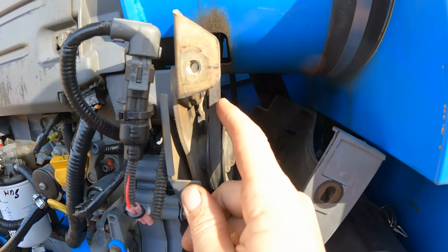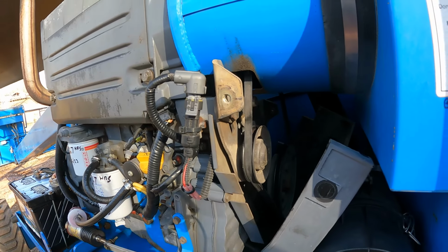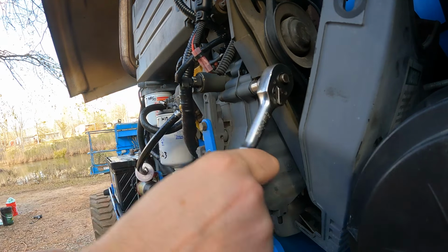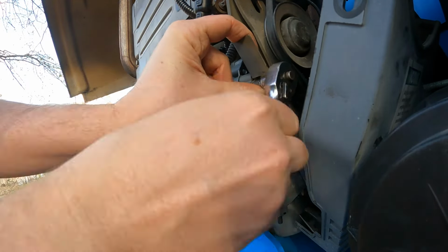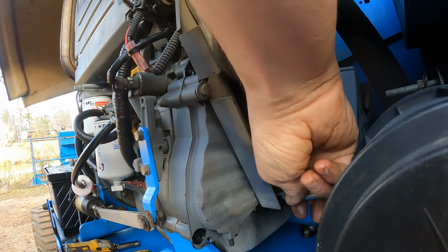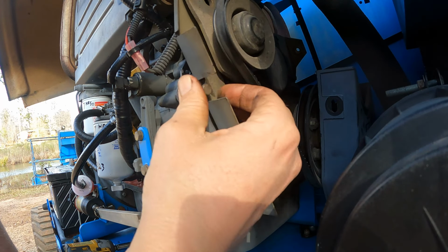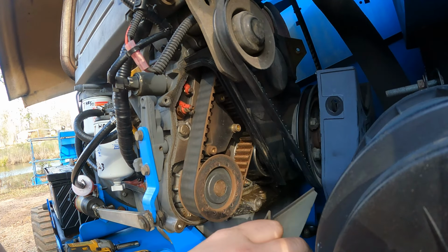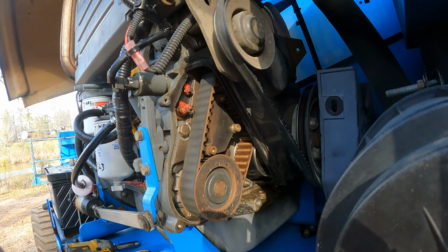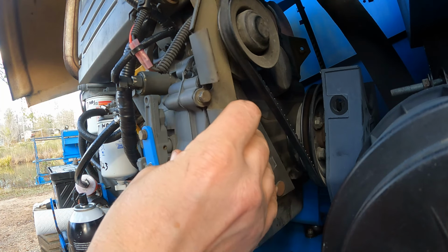Peek in here. Oh, that belt looks pretty much like new. I'm sure this engine was fleet serviced or fleet maintained, so all that looks good. These engines are pretty simple to work on, it seems like. Oh yeah, there's our timing belt, and it looks really good. Alright, we'll just put all that back together then. I am really impressed at how simple these engines are and how easy they are to work on.